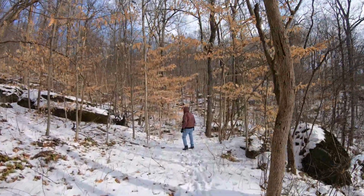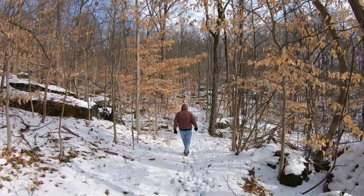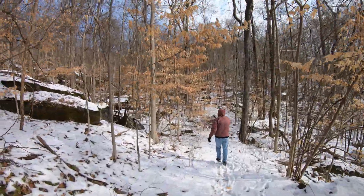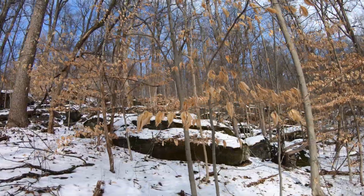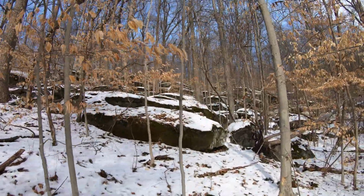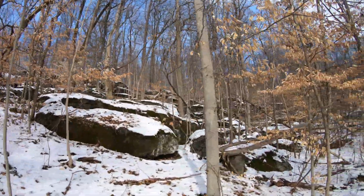So I don't know, I think it's a bear. Look at all these rocks here. Oh, wow, more rocks. If you like rocks, this is a park you want to check out.